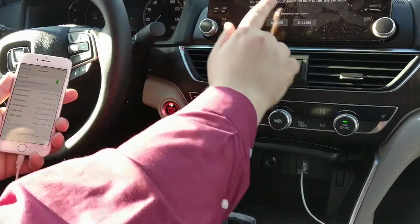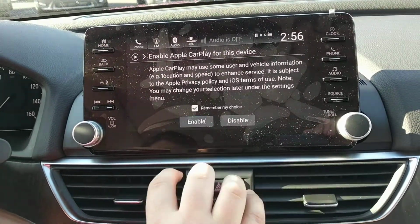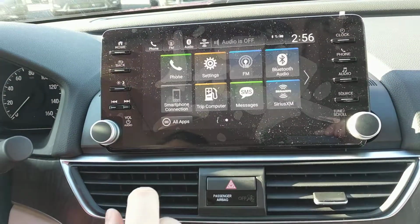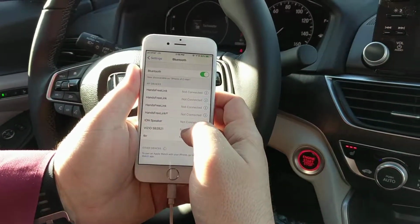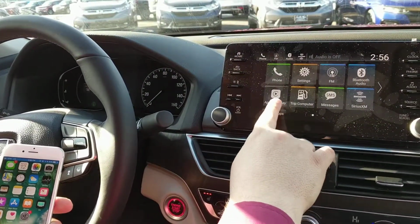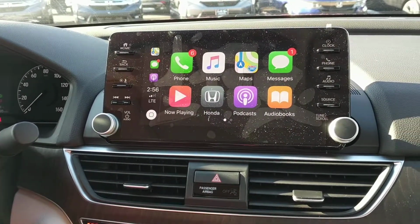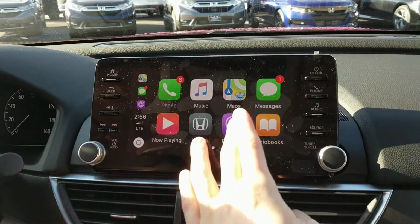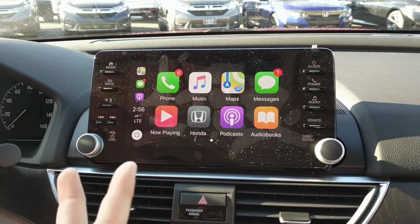And then you press the home button. This asks me if I want to enable CarPlay. You're going to enable it, and then you're going to press home, and you got to make sure that you allow it on your phone as well. You're going to hit enable. Apple CarPlay pops up. And here you go. So on Apple CarPlay, you can actually do text messaging. You can do Pandora if you have that. You can use Siri pretty much to do anything.